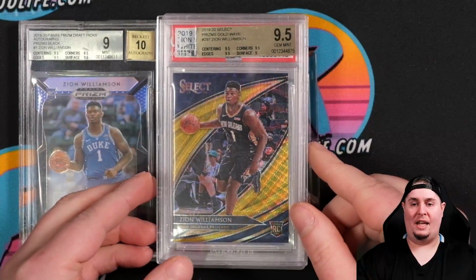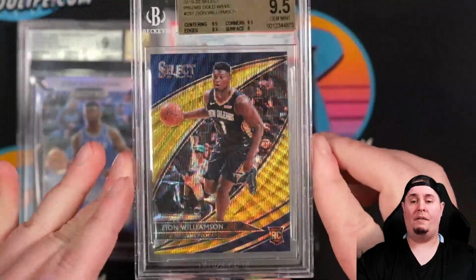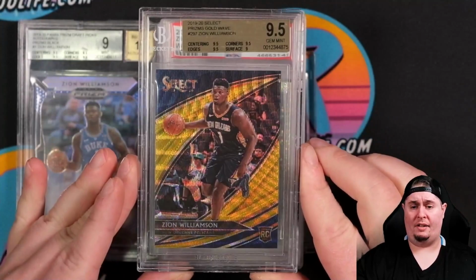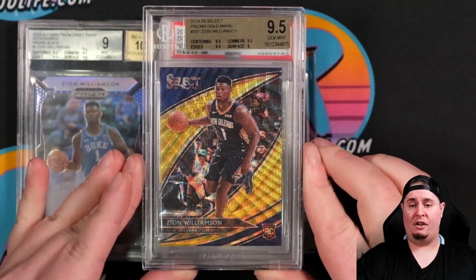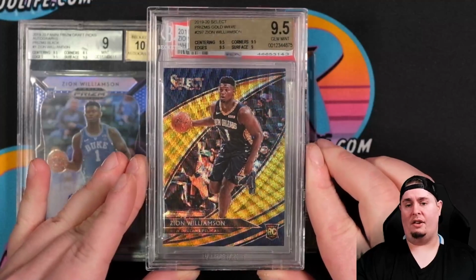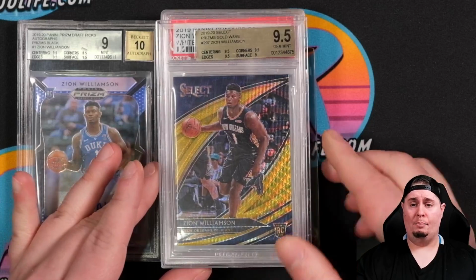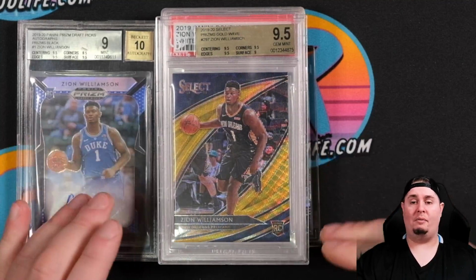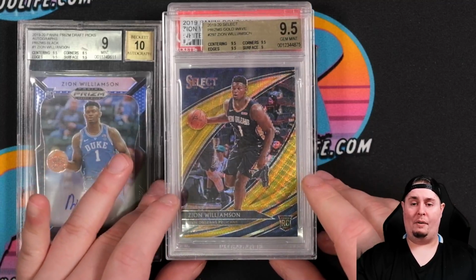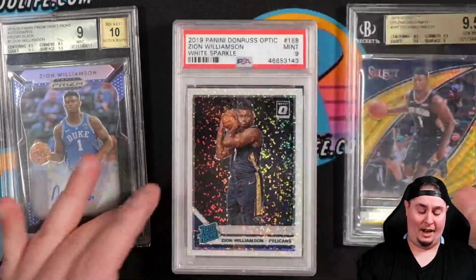This is the T-Mall Gold Wave Courtside Zion Williamson. So not my favorite Select design, I would say, for Courtside. This is actually a pretty weak design. The next year was significantly better. Even this year was much better. So this is not really my favorite Courtside, but I felt that it was necessary to complete kind of what I was doing right here. You know, having one from all of the major Chromium sets. So added this one to my collection, and it was cool.